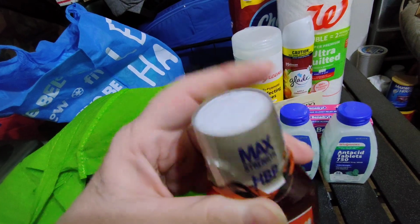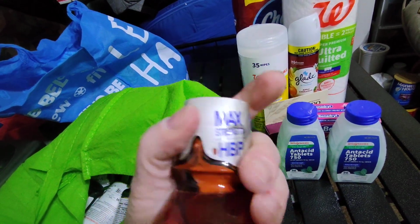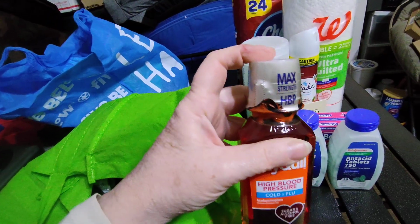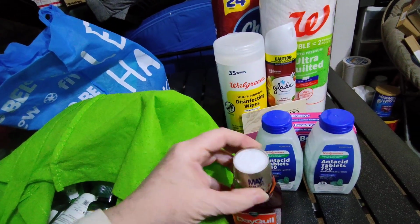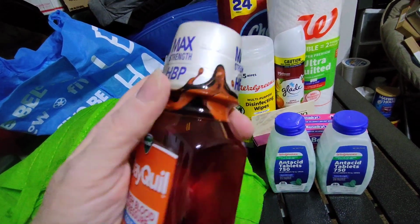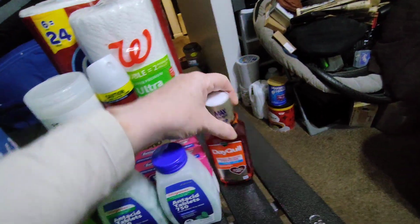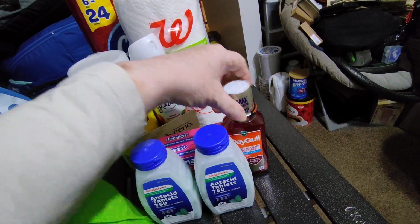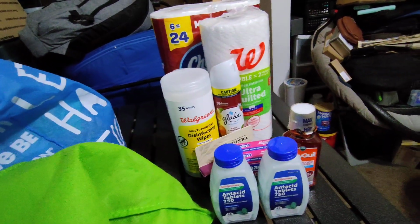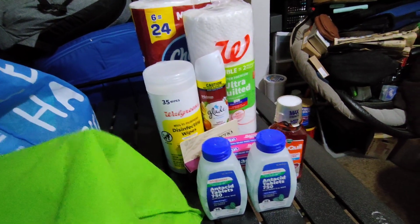Plus, these come with the little medicine cups to measure. But do not throw these little cups away. They're perfectly fine. You can reuse them over and over again. Now they have little graduation marks on the side so that you can measure out the precise amount for whoever is taking it.